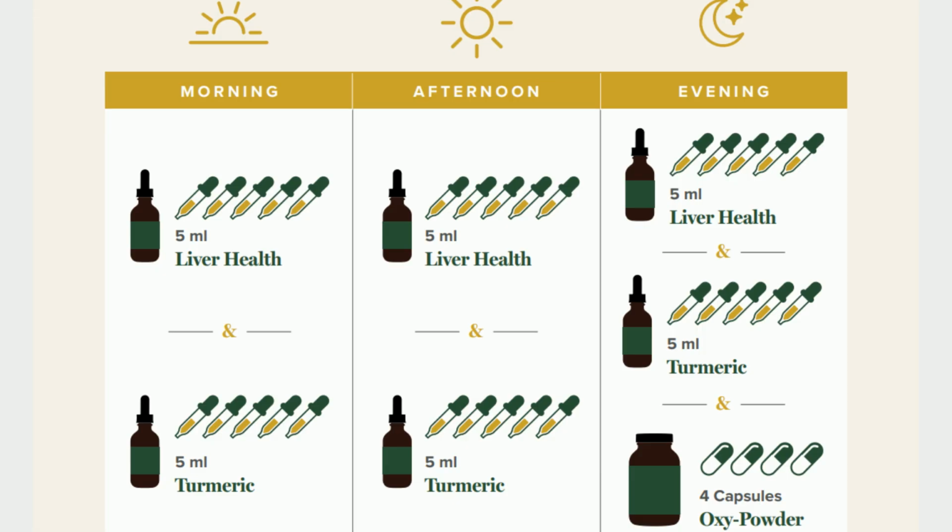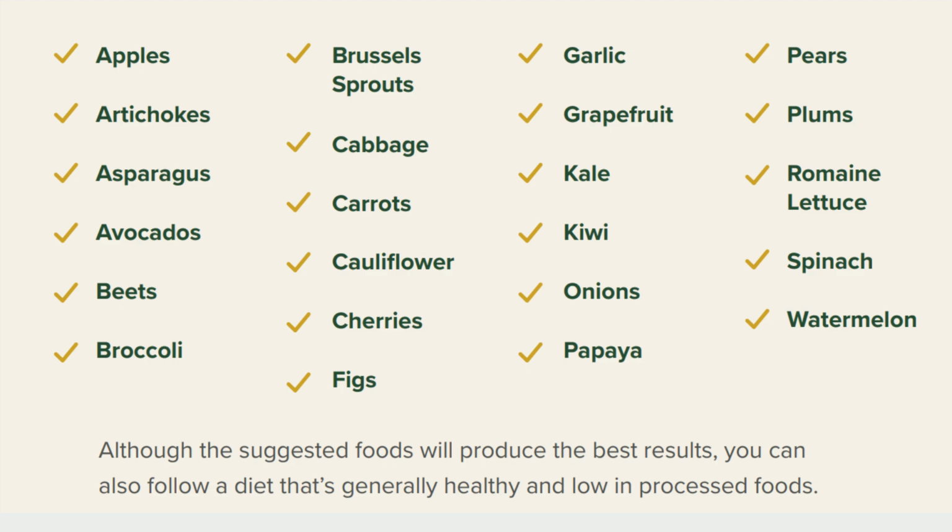Days 1 to 4 include 6 ounces of extra virgin olive oil, 1 bottle of bump that stimulates bile production, oxy powder that promotes toxin elimination, 2 ounces of liver health that cleanses the liver and provides antioxidant support, 2 ounces of turmeric, and a packet of Epsom salt that relaxes the bile ducts to help flush the liver. Be sure to eat plant-based foods that support the liver.